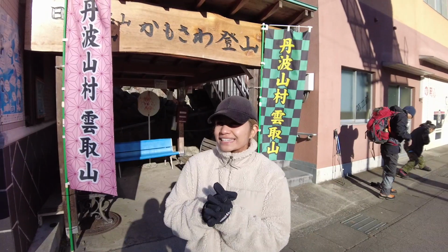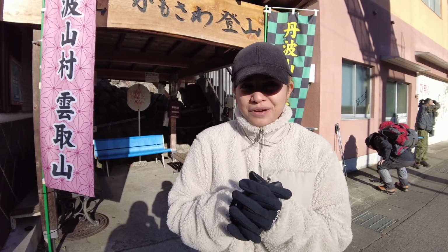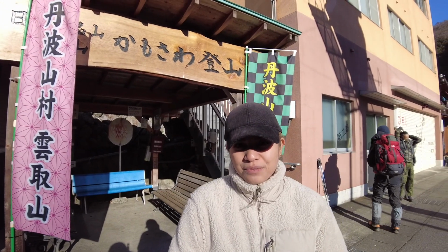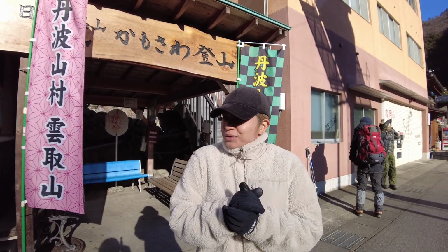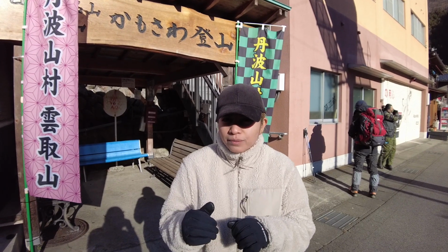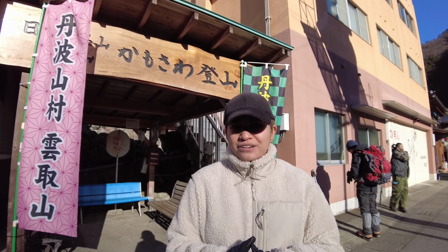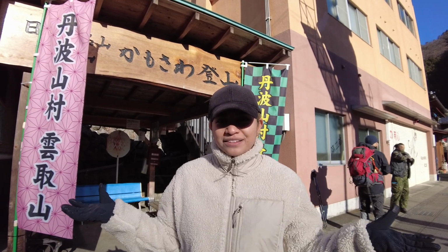It is currently around 2 degrees and it's gonna be around -8 degrees when we get to the top. Whew. I'm not feeling too cold because I'm part polar bear, but if I look like I'm freezing, it's because it's pretty cold right now. My name is Hana and this is Whatchuhanado, Mount Kumotori.